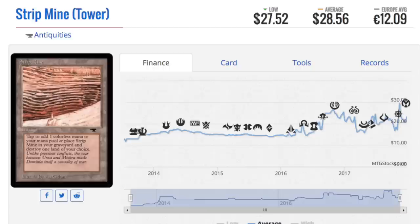And for $28, how many Strip Mines, at, I believe this is an uncommon, do you really need to see for you to get your $100 back? The answer is not many. How many Alpha Beta cards do you need to see? If you see one Dark Ritual, you see one Shivan Dragon, buy it, snap buy. And these collections are out there.